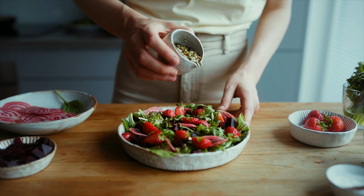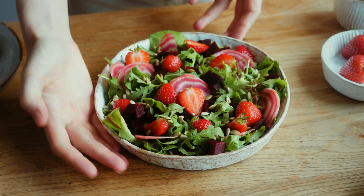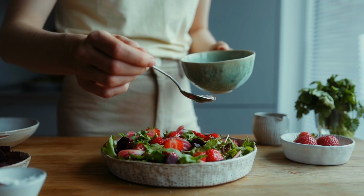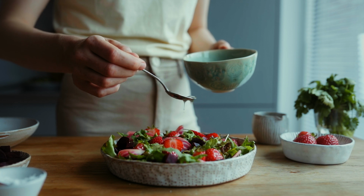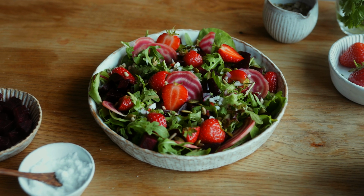Then I'm also adding on some toasted seeds to this. So the same as in the first recipe, just toasted pumpkin seeds and sunflower seeds. And then I'm drizzling on the dressing again, which gives this a really bright flavor. And that's the last salad.